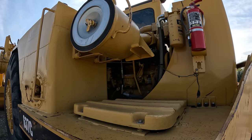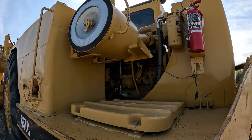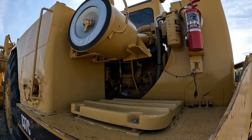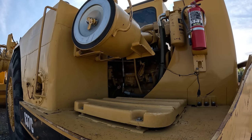Steve Gerber has made an adapter so you can put a C15 compressor on it. So I believe Steve's gonna send me an adapter, and then I won't have to worry about this again.